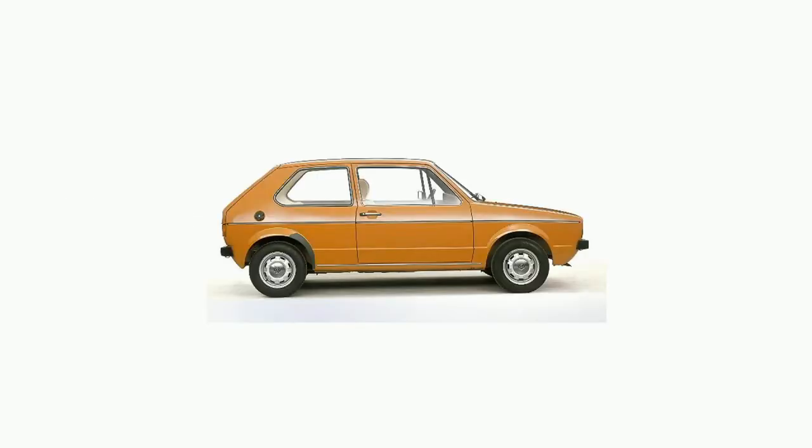And to get warmed up a little bit, I want to share this image here. I put it on this morning because this is the 1974 VW Golf, sold here as the Rabbit. I was 6 years old. I grew up in Germany, as you can hear my accent, in the city of Wolfsburg, which is the headquarters of VW.